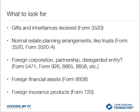Other things, gifts and inheritances that you need to report on Form 3520 from foreign persons. Normal estate planning arrangements like trusts, foreign corporations, partnerships, disregarded entities, there's forms for all of those. Foreign financial assets on Form 8938, foreign insurance products on Form 720. This one is not talked about much, but if you paid premiums on a foreign life insurance policy, there's a line for that on Form 720, and you would need to send that in and pay a tiny, tiny amount of tax on the premiums you paid.